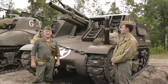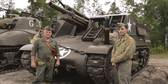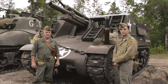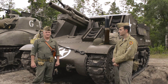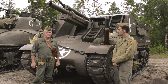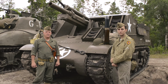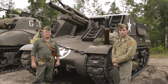Thanks, Jared. The M7 Priest has its roots in the M3 Lee, an interim tank design that itself borrows heavily from the pre-war M2 medium tank. The design was scalable and had a robust, reliable chassis for a vehicle under 40 tons. The base was reused for the M4 Sherman, tank destroyers like the M10 GMC, and also as a basis for self-propelled artillery that formed a quick and flexible artillery support arm for U.S. combined arms tactics in the Armored Division.